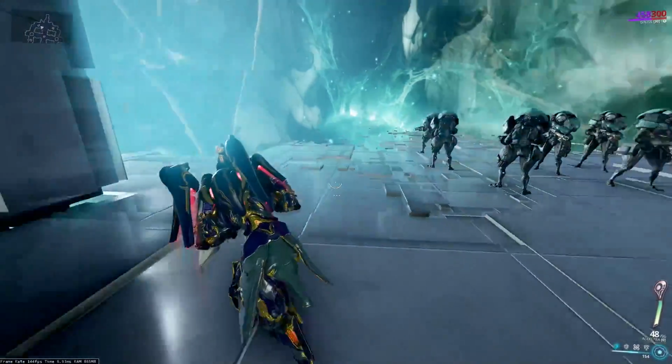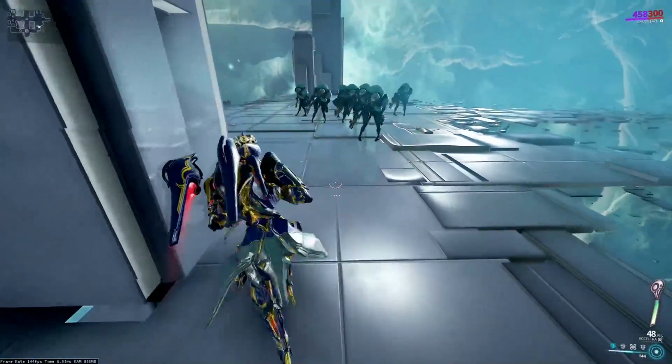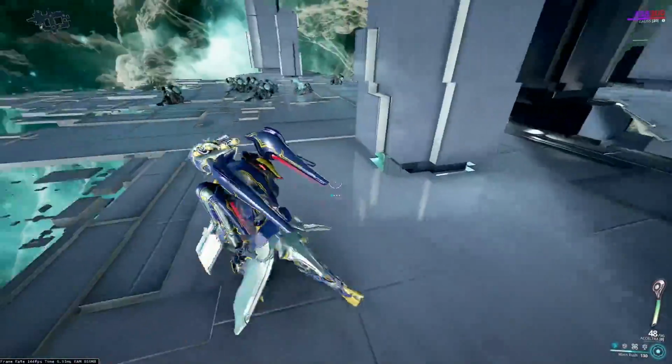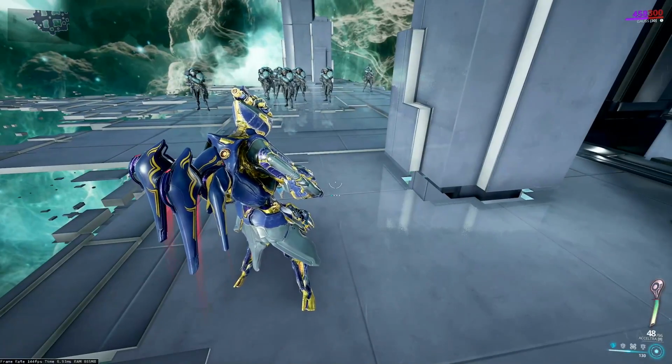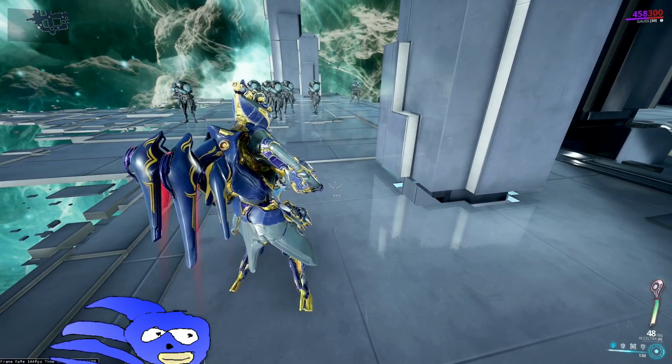When Gauss rushes past or through an enemy within 4 meters, that enemy suffers a standard knockdown. Imagine Roadrunner and the Coyote. Yep, we made a Roadrunner reference. What's next? A Sonic reference.